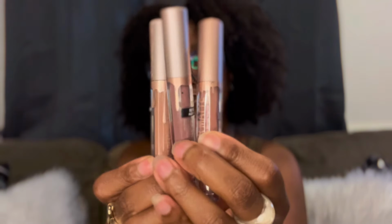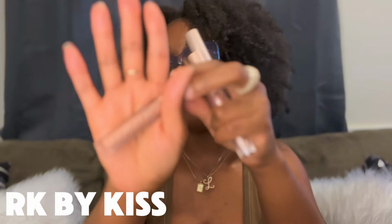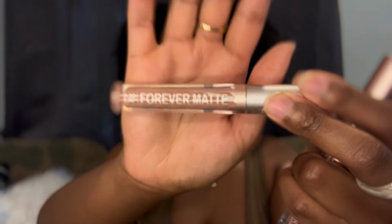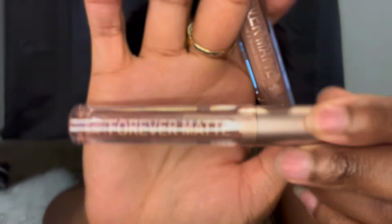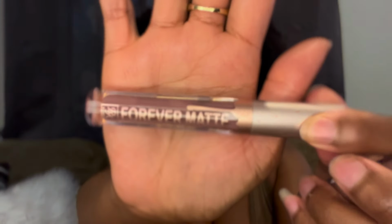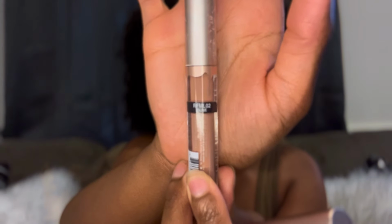All right, moving right along to another accessory from the beauty supply store. These liquid lipsticks, okay? This is the brand RK by Kiss. And this is the Forever Matte line. These are definitely accessory essentials for me. These are staples in my lipstick collection. I am actually wearing the color Dune today. I don't know if it's gonna focus, but Dune, that is D-U-N-E.